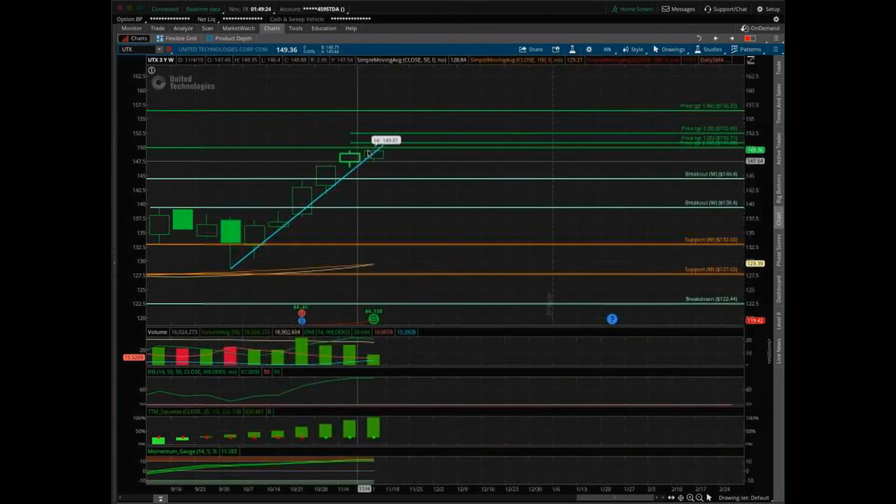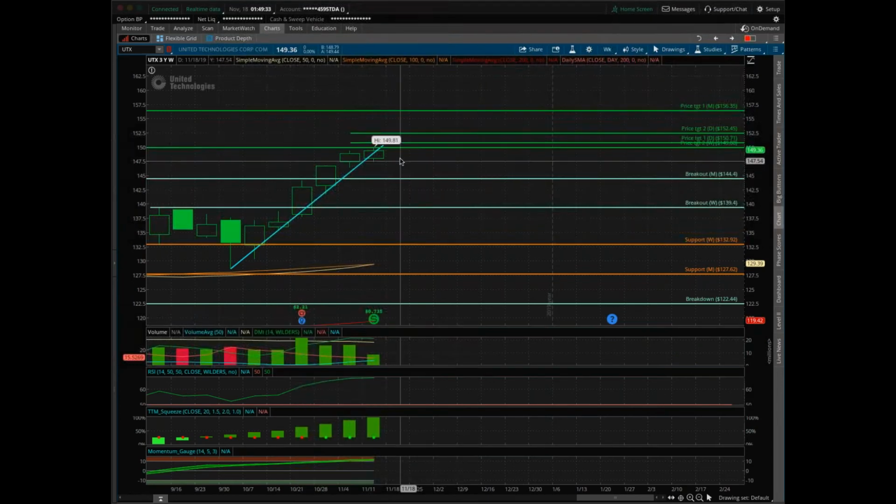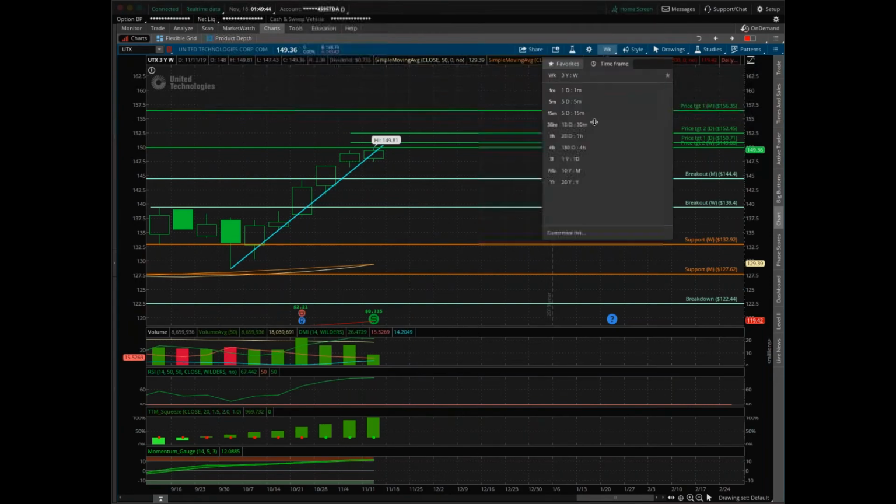Looking at the weekly chart, it's just been straight green days, huge buy volume. Okay, last week, lower buy volume, maybe setting up a bull flag to push to that 156. It could either push this week or next week. It should push within the next 2 weeks towards that 156.